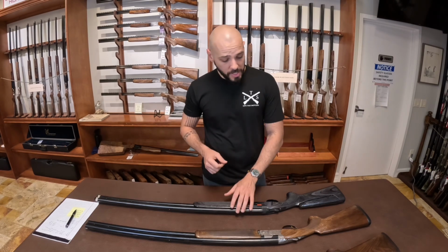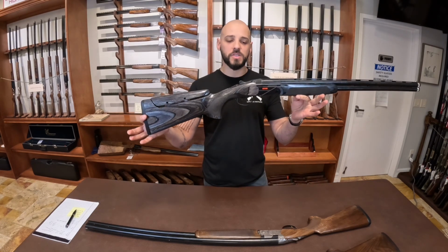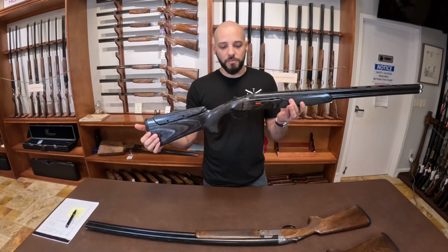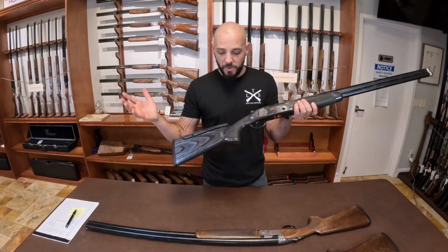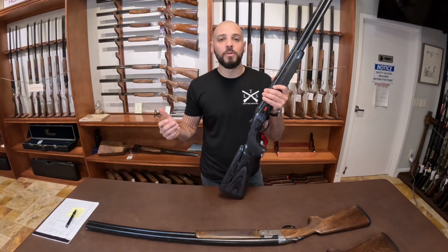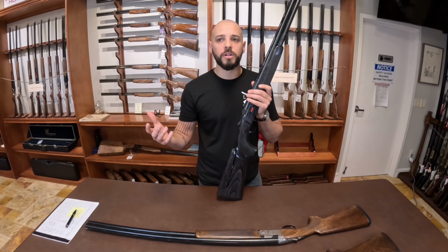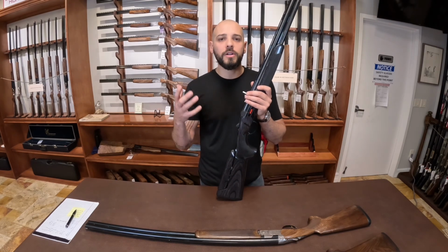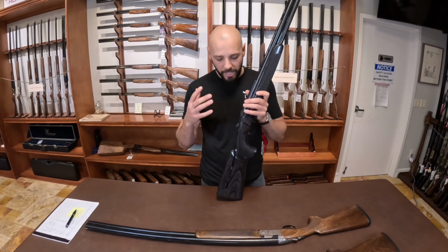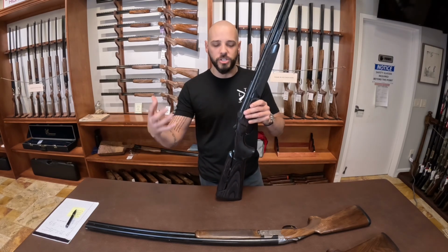Let's start with this. Here is the new Beretta 688. As you can see, a lot of changes have been done to this gun. Completely different from any other Beretta. You have a black laminated stock. I know a lot of people like Turkish walnut, but it's kind of been there forever. We've been using Turkish walnut on everything, on all these guns. So now you got a different look. If you don't like this, you can get wood later for it. But I do like the fact that it has a black laminated wood. Looks different. It's different. It's refreshing.